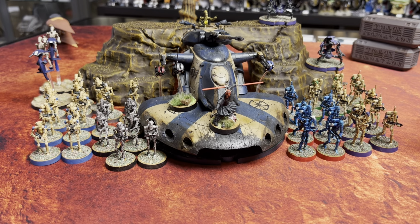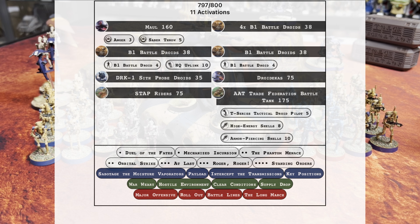This is actually Caleb's submission list for the Separatists. It is Maul with Saber Throw and Anger. He also brought his probe droids with him. And then an AAT tank with the T-Series droid as a field commander, and then high energy shells and armor piercing shells.